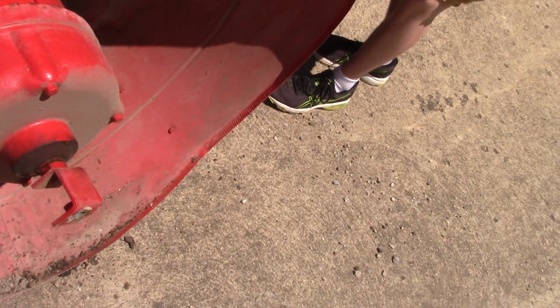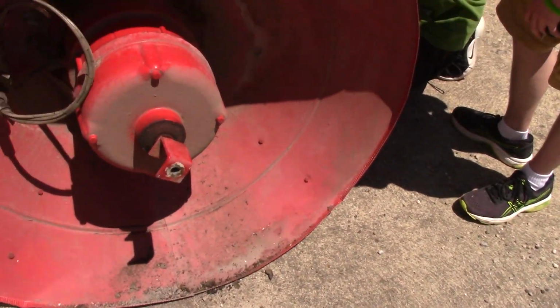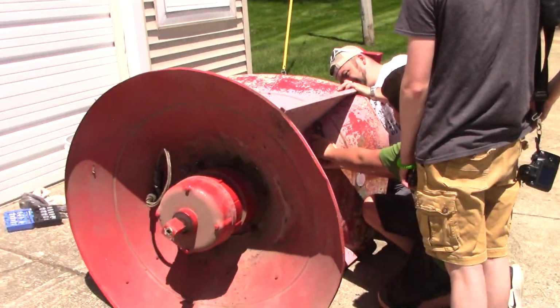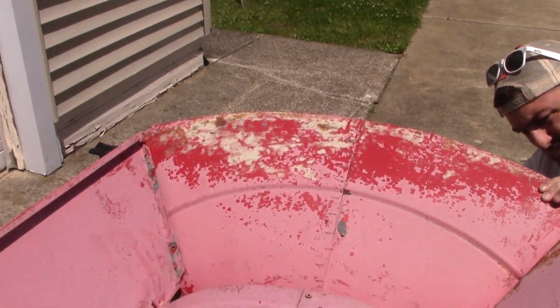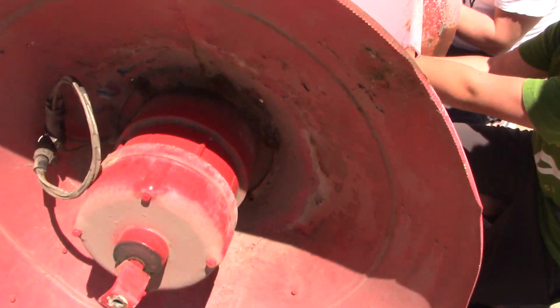What does this thing go to? What's this? That's the power connection. Oh. Did they hook this up to the power lines? And then they would have been able to set it off, I guess.